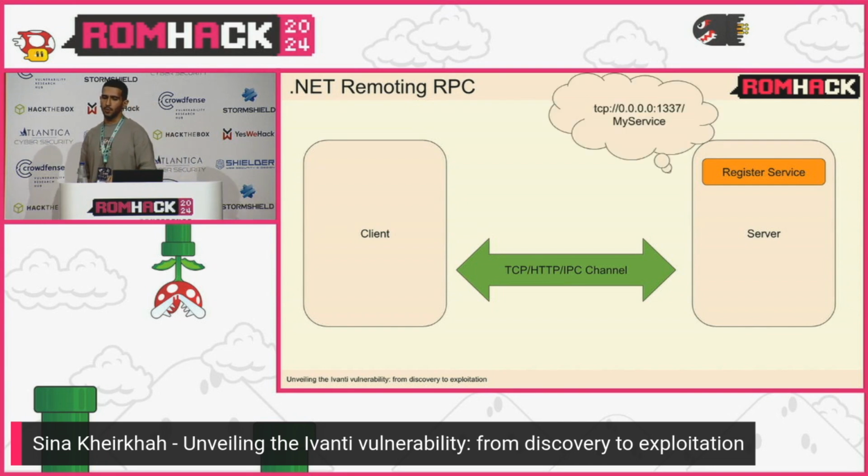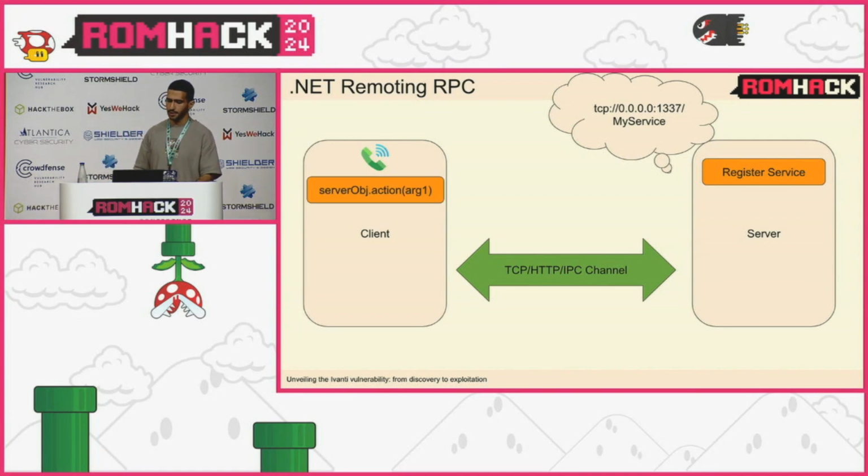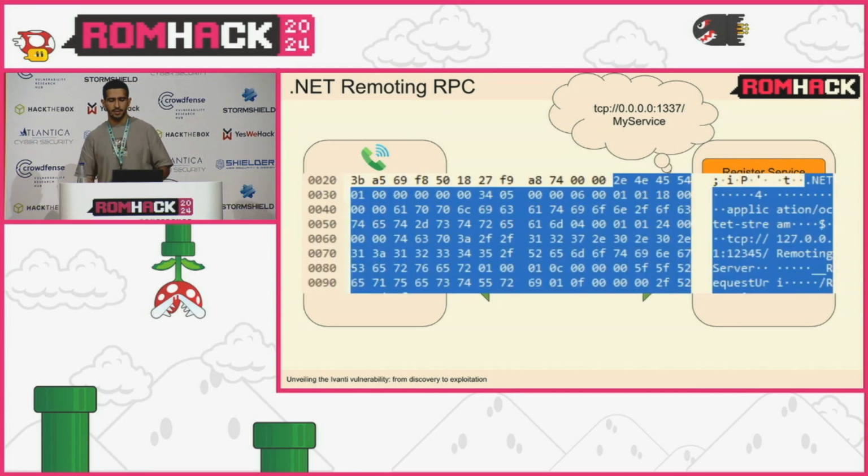So it will expose it under a specific URI. The URI specifies the protocol type, the channel type. As you can see, we have TCP, HTTP, IPC, but in this case, it's using TCP. It says, I want to expose the service under the TCP protocol on all the interfaces for port 1237, under the object URI my service. Then a client can call into this remotely using all the magic in .NET remoting, and send a packet that looks something like this.